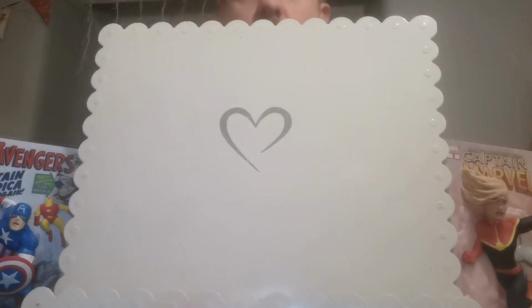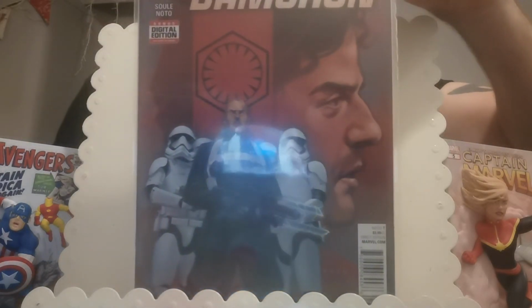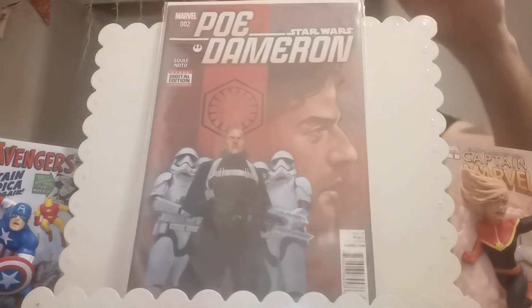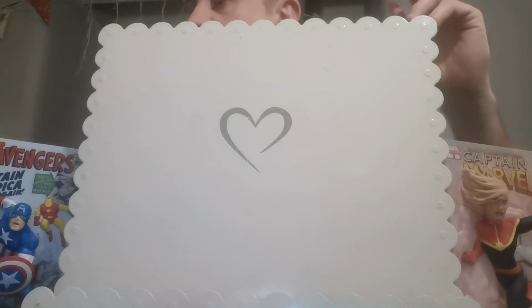I showed you earlier Poe Dameron issue number 1 that I found in the charity shop for 99p. I also found number 2, which goes for a little bit of coin. And this is the first appearance of Captain Phasma, the commander of the First Order. And of course, Captain Phasma was a female, almost stormtrooper, but she was so badly used in The Last Jedi, and just a bit of a throwaway character, really. But, you know, that first appearance does command a bit of coin.